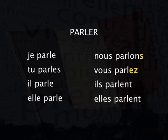Now let us turn our attention to nous parlons and vous parlez. In French, the final consonant is usually silent. So similar to the silent S in tu parles, the S in nous parlons is not pronounced. As for the EZ ending, this letter combination is always pronounced as A. So if you remember these points, you can correctly pronounce the conjugation of almost all ER ending verbs that belong to the first group. Now let me show you how the present tense is formed.